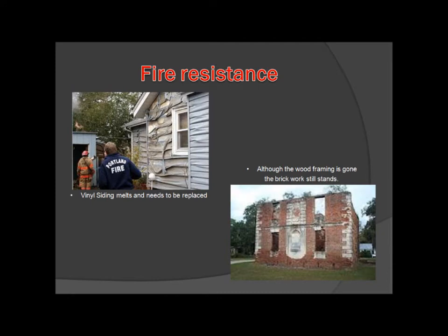The fire resistance: vinyl siding definitely melts when a fire is in the home or outside of the home. You'll see that in a later video we put together. And you can see in the bottom right picture, this brick building, even though the wood frame's gone, all the brickwork and everything is still holding up strong.